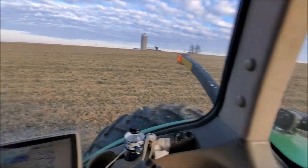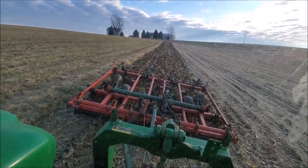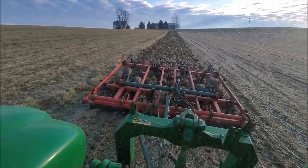Yeah, tractor and chisel plow is up in one of our other sheds, so let's get to it. Got this thing all hooked up and ready to go. Took a little longer than expected. We were having a few issues here, but we're rolling now.